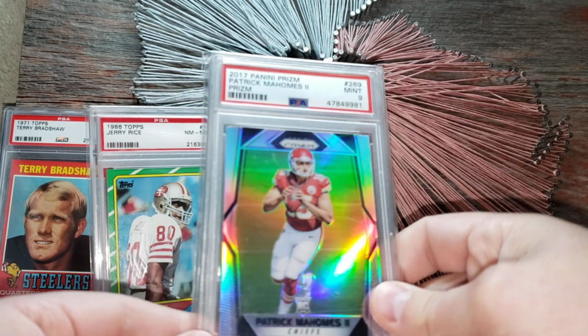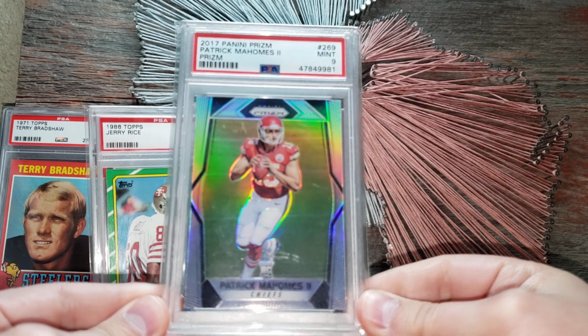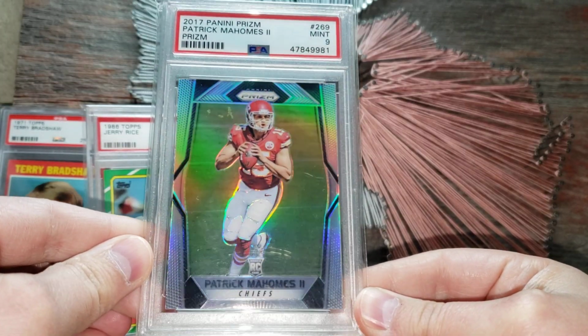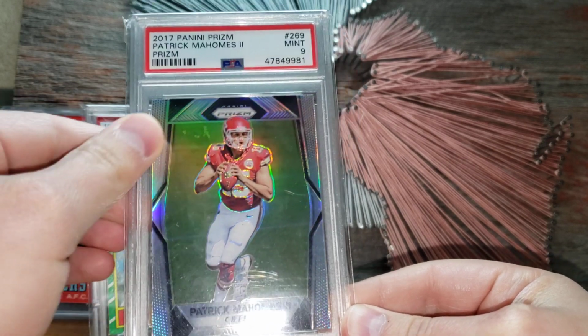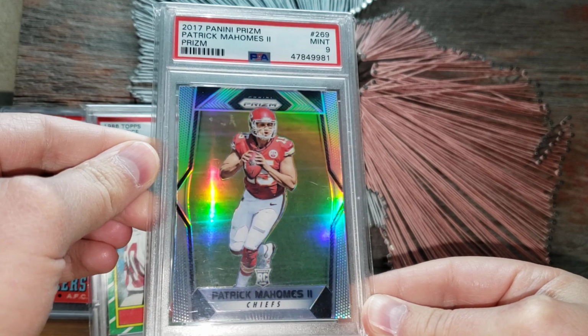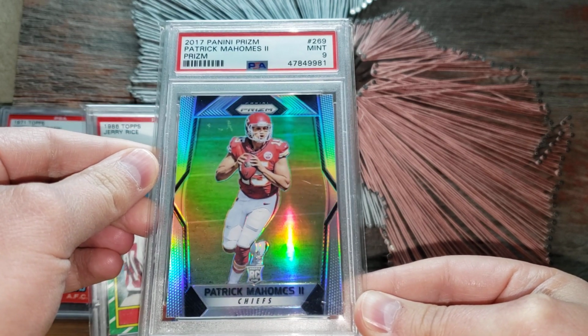And then here's more of a modern card. I have the 2017 Prism Pat Mahomes rookie. Beautiful example right here. A little smudginess there, I believe, is on the actual sleeve itself. But yeah, this is nicely centered.